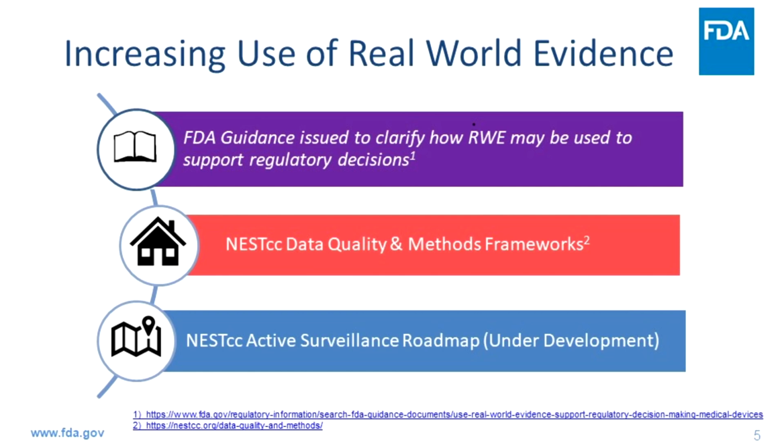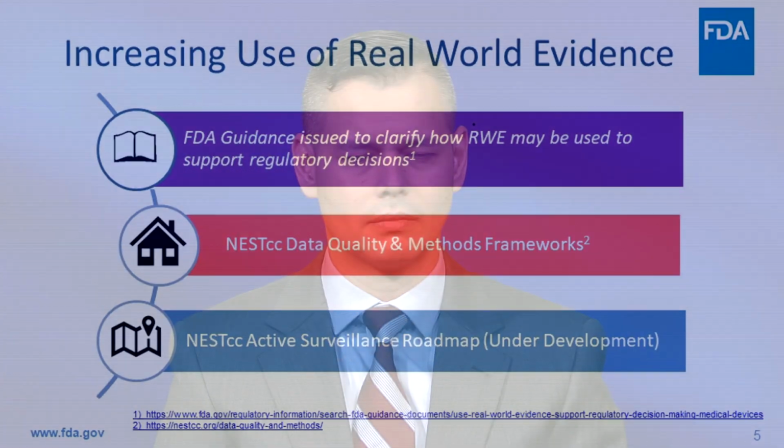Earlier this year, the NEST-CC published the methods framework defining the key components of a study protocol for the evaluation of medical devices and the data quality framework covering data governance, characteristics, capture, transformation, and curation. The FDA guidance and NEST-CC frameworks represent a good starting point for the community for use of real-world evidence in decision-making, which are works in progress.